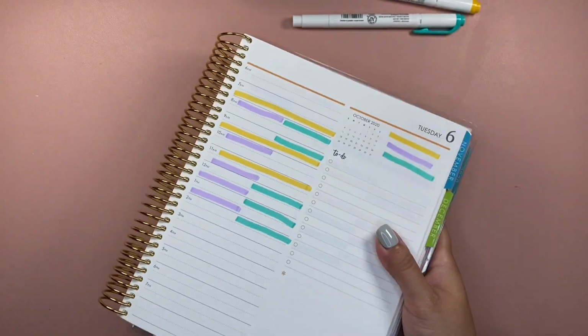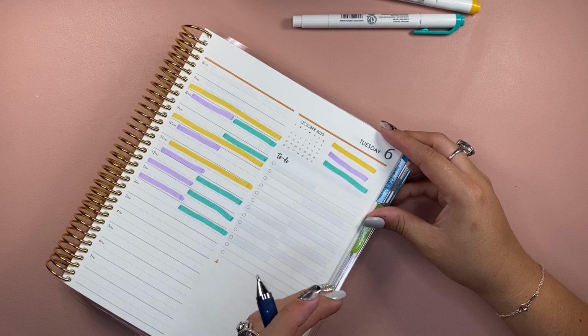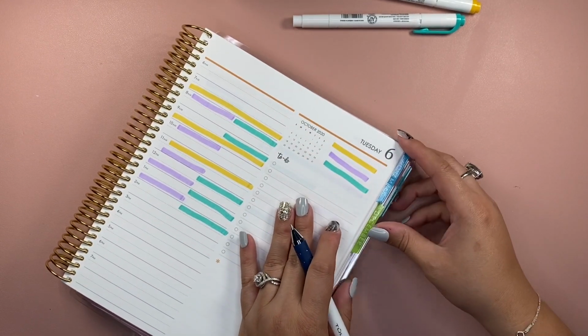And so I gotta fold this, guys. I'm a lefty, and so I need to put this right here. Can you all see this? Let me see.